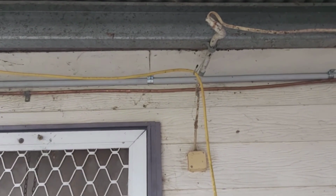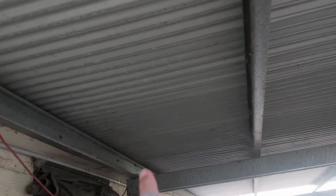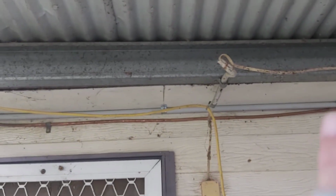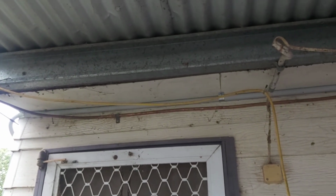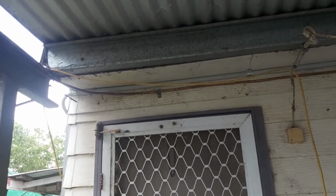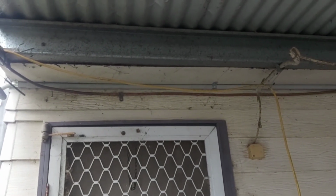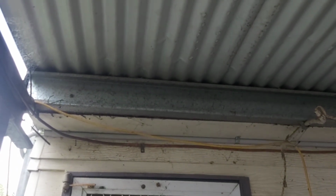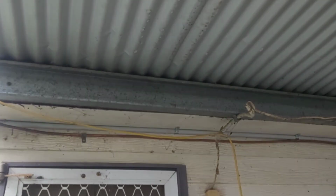So the guy came out again and put a bead of silicone all the way along there. And well, that didn't work either. That just made it so that the drip was now right here above the door. And the saga continues. So again, we had to wait ages for the next lot of rain, because we hardly had any rain during summer at all, as you will have known following the channel.